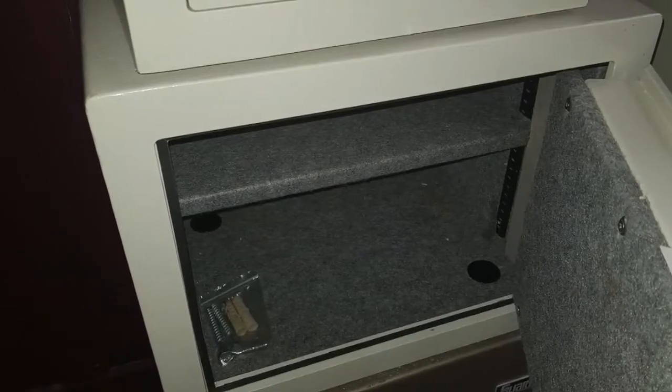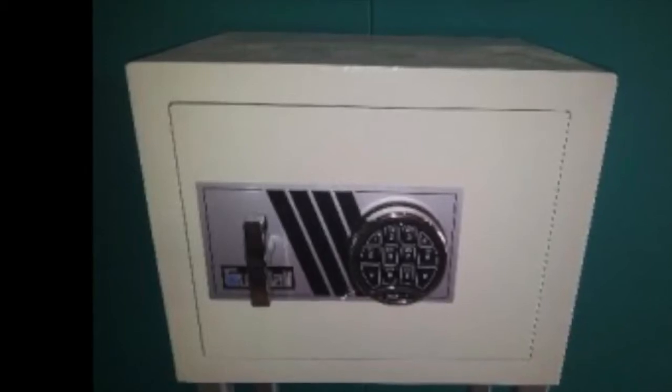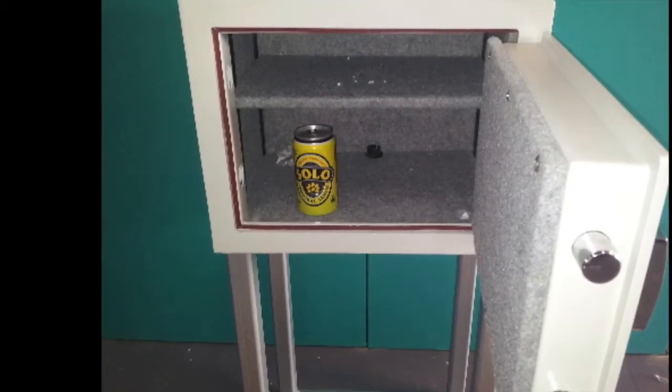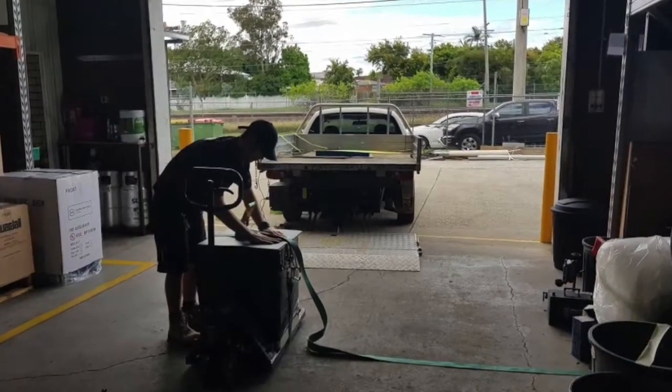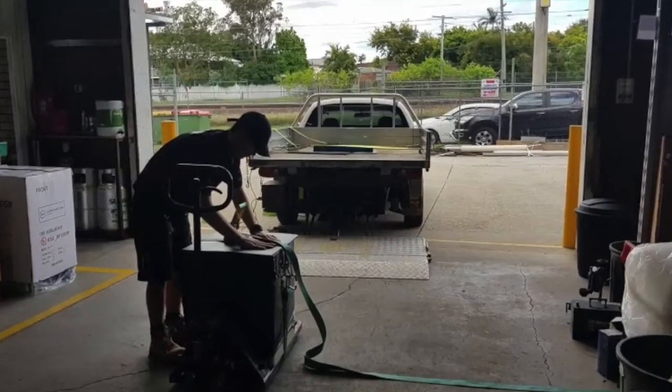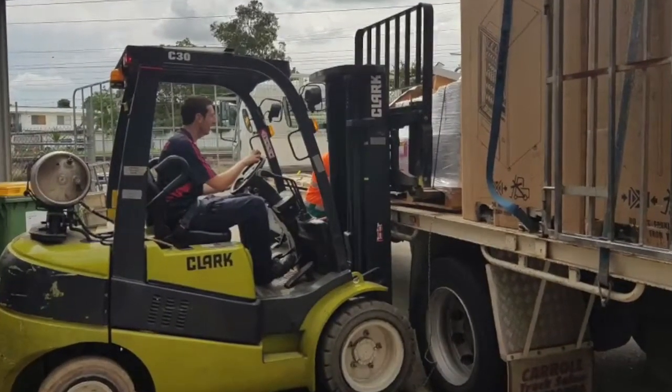We've been selling this safe for around about 8 years, and we can even make a stand that it sits on, which brings it up to a more friendly working height. We sell this and deliver this anywhere in southeast Queensland, and we can actually deliver it and install it using our network of subcontractors anywhere throughout Australia.